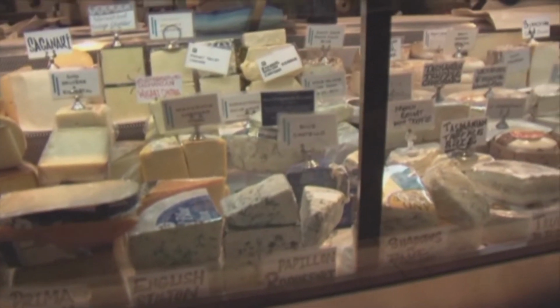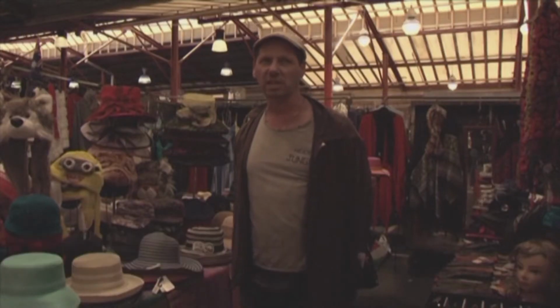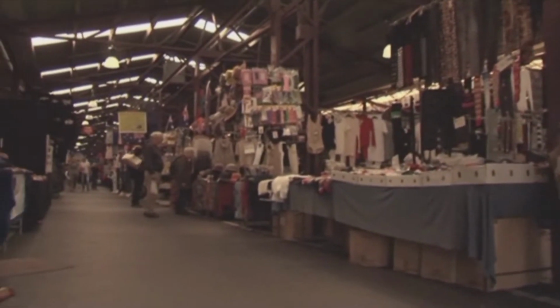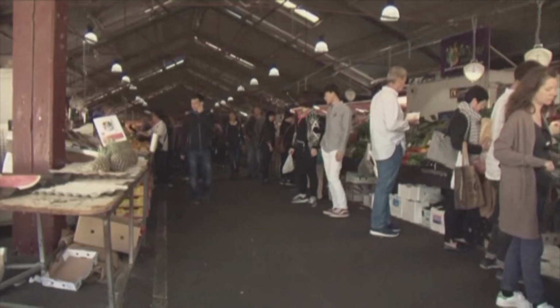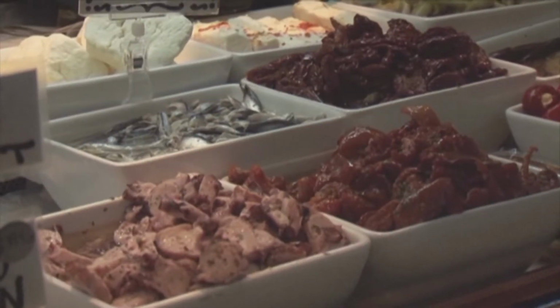Queen Victoria Market has some of the best groceries, fashion and fruit and veggies that Melbourne has to offer. There's a lot of variety in the market. You can pretty much find everything in the market that you find overseas. Everything you would want when it comes to fashion and clothing. We sell hats and accessories, and we're always in season, so we sell a lot of fashion. So we have all the latest fashion pretty much.